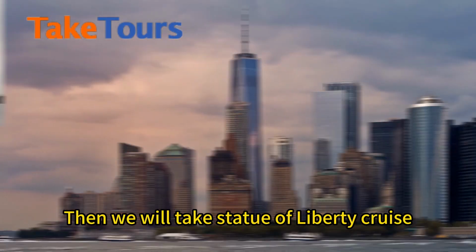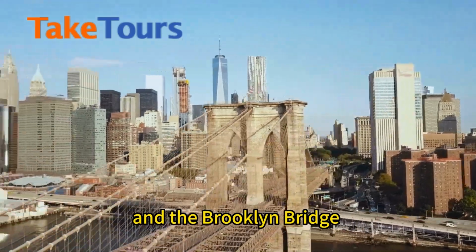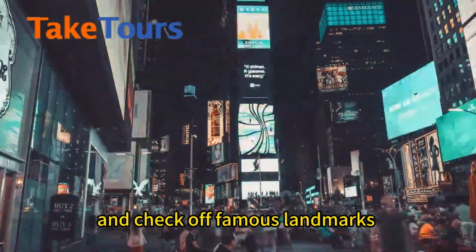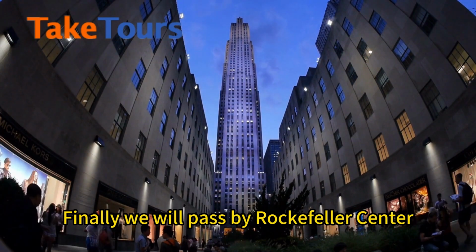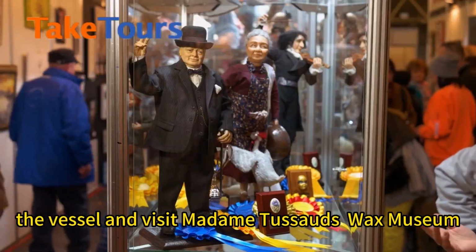Then we will take a Statue of Liberty cruise, getting a view of Manhattan, the Statue of Liberty, and the Brooklyn Bridge while taking photos on the boat. Next, we will visit the Intrepid Sea, Air, and Space Museum, and check off famous landmarks such as Times Square, the Nasdaq Stock Exchange, and Broadway theaters. Finally, we will pass by Rockefeller Center, Little Island, the Vessel, and visit Madame Tussauds Wax Museum.